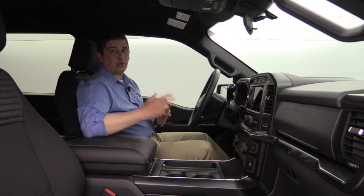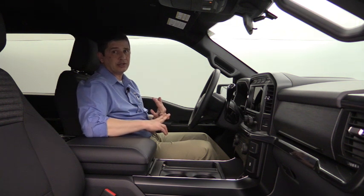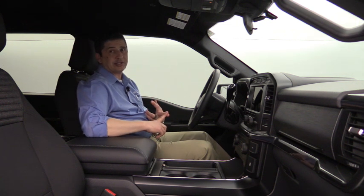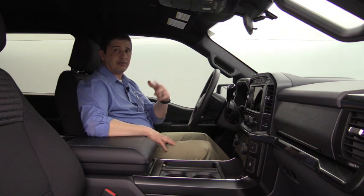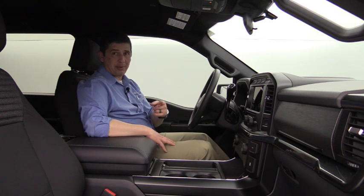So if you see that on there and wonder, wait a minute, I thought I got Sync 4 with the 8-inch touchscreen, what's the difference? That is the difference. You get the connected navigation and the better, enhanced voice recognition system. You're also going to get the Sirius XM satellite radio with that new 360L. So those are all the interior features. I believe I got everything. If not, you'll be right back.